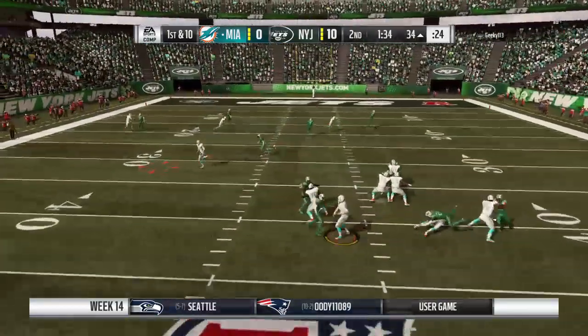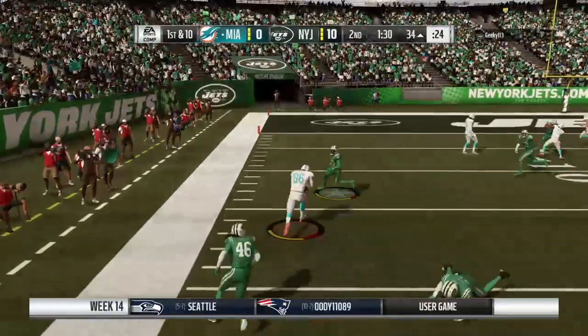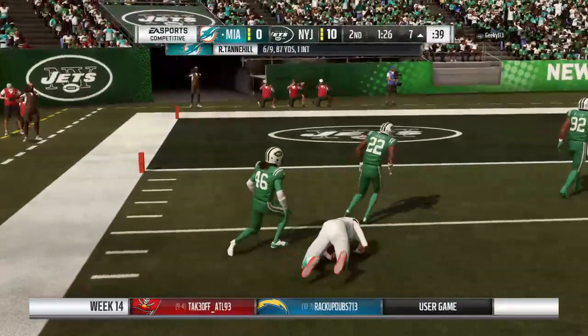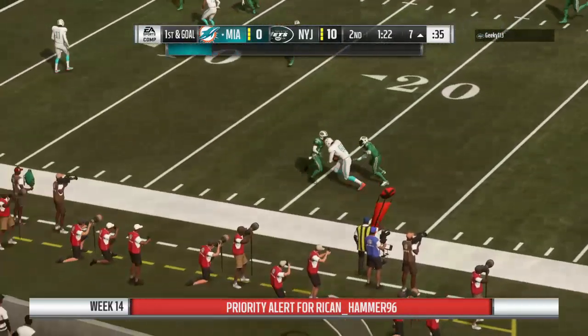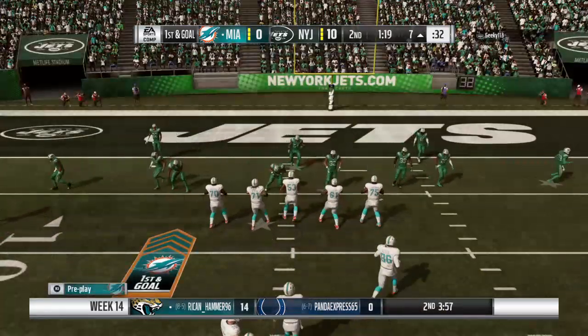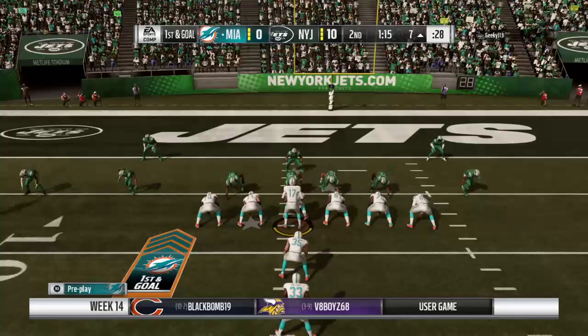Tannehill on 1st down, and it's a short one here, complete to the tight end. Powers over. Just fed him his pads, didn't he? And finally down he goes as they work it inside the 10 to the 7. A very solid gain of 27. First foray into the red zone for Miami. They've got it 1st and goal at the 7.